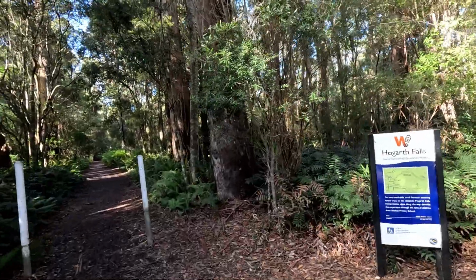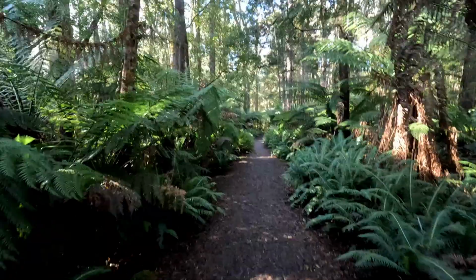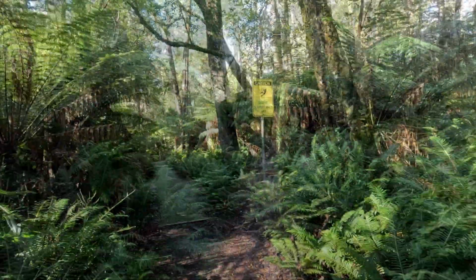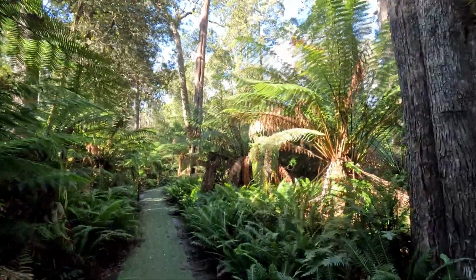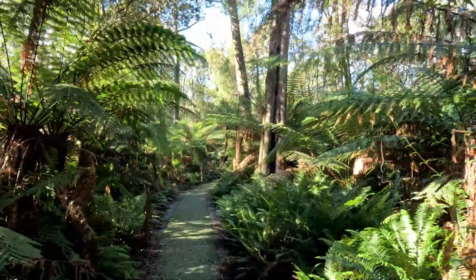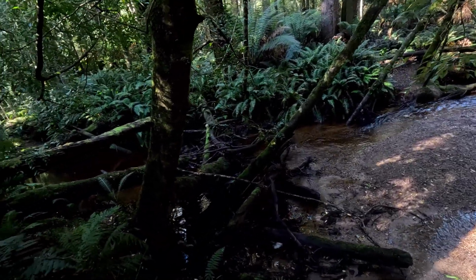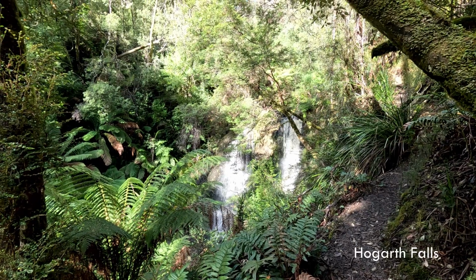One of Tasmania's 60 great short walks. I feel like it needs some ambient music through here. An easy walk. Caution, bridge slippery when wet. That's why they have fake grass down on it. No, that's not a waterfall, but it does look pretty. View from the top.